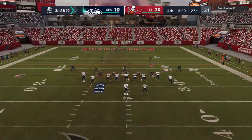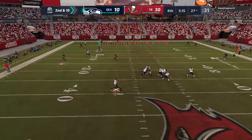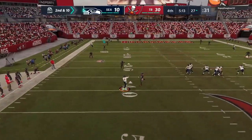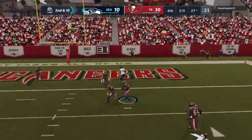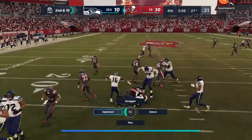Well, one, because I'm on a 21-point lead, so I can't quit. He knows he's going to play me again in this series, so he's trying to figure out what he can do to win or figure things out, move the ball. So here he throws right in the coverage. I get another interception. Perfect timing user pick.